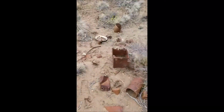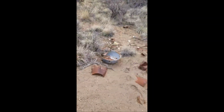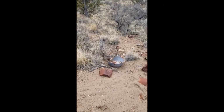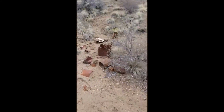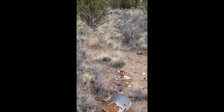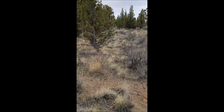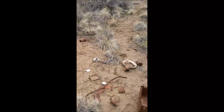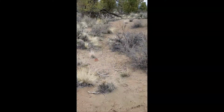Anyway, so this is their site where they used to sit and eat, or I don't know, maybe they had fires. They probably could have had a teepee around here somewhere. It's hard to tell on camera, but right here you can see the earth goes into a point. So that is where there used to be water that used to flow down here.